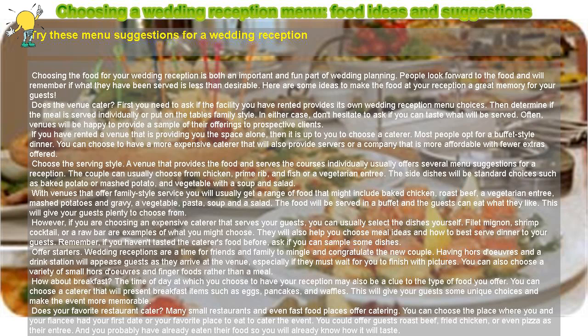Another option is to have your wedding guests meet at a restaurant for the reception. This can be done for small weddings and rehearsal dinners. Many establishments have special menus and entrees for this kind of occasion.